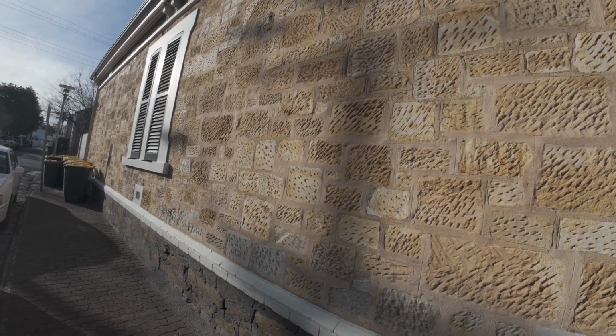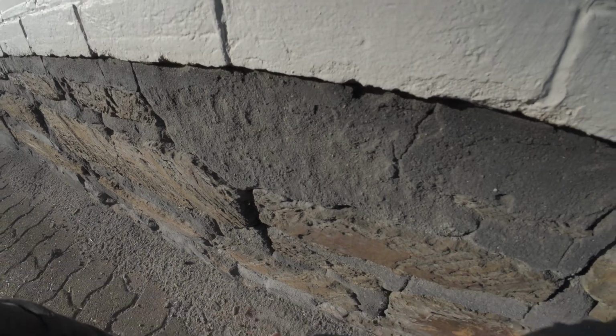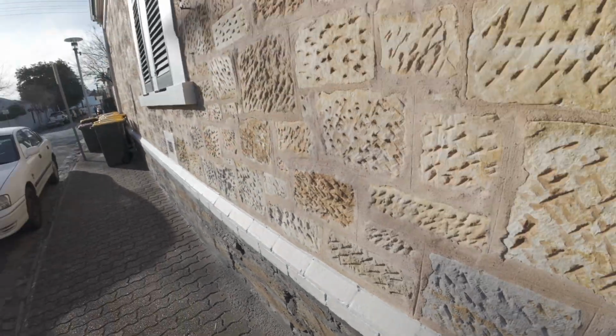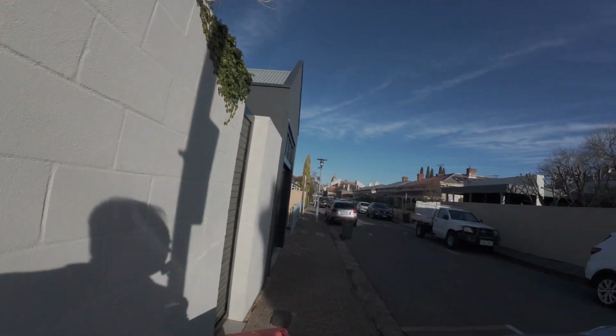Now the bluestone there has the same problem. As you can see, it's starting to erode the mortar and it's falling on the ground. So those people who own that, they're going to have that repointed before it gets too much more erosion in it.